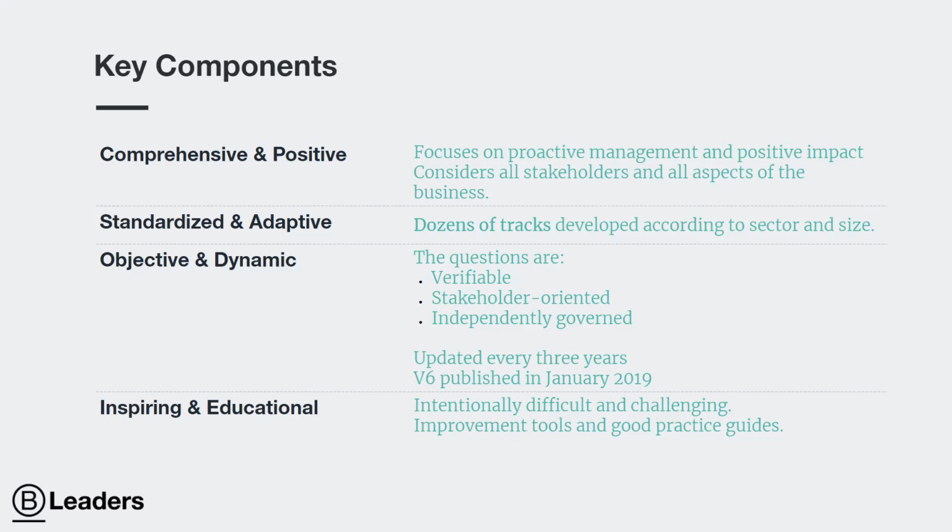And most importantly, the assessment is meant to inspire and educate people. We call it intentionally difficult, but I'd say it is intentionally challenging, to get companies to think about where they are now and look at ways in which they could improve based on good practices for their industry. We do provide them with different tools to help educate them on good practices through different resources that we have.